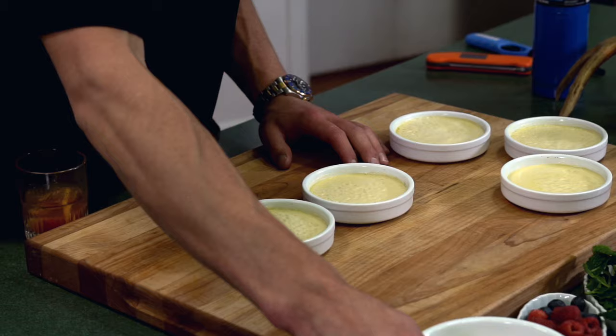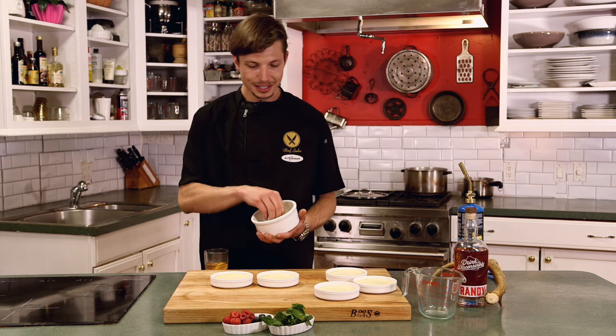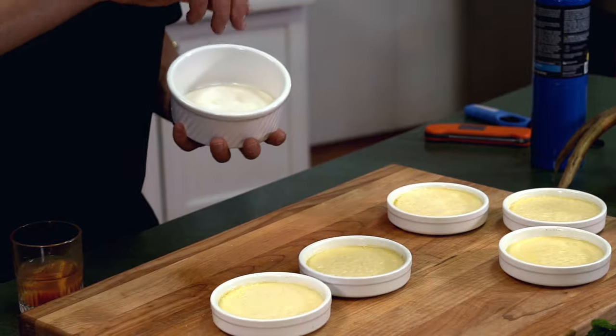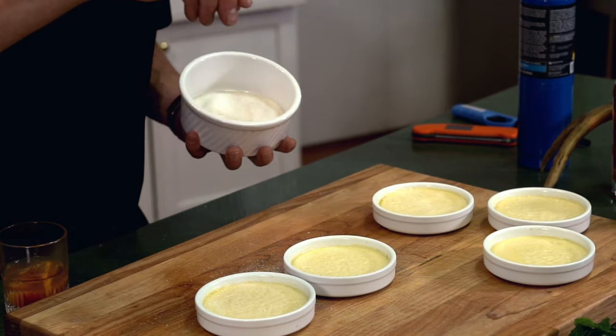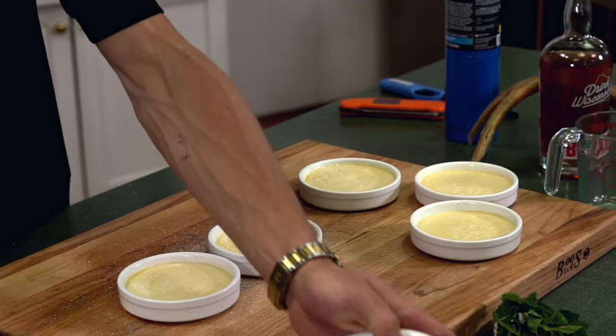And what we're gonna do is we're gonna take our sugar. This isn't anything special, it's just the sugar you have in your cabinet. And we're gonna take a little bit, always disperse from up top. You get a little bit better coverage that way. Don't be afraid to make a little bit of a mess, guys. This is gonna happen. You know, not everybody has a creme brulee torch.